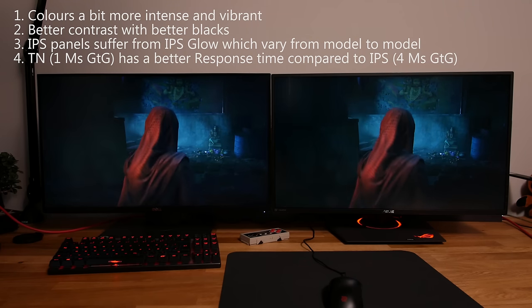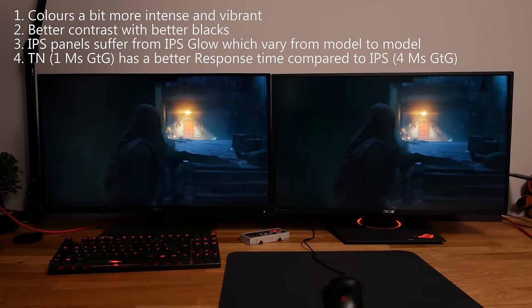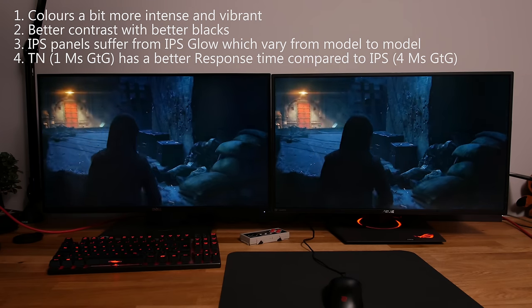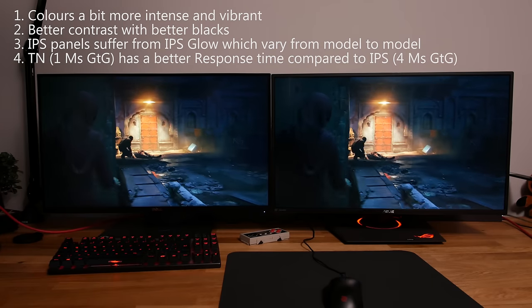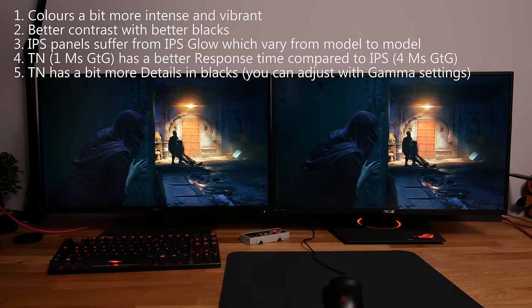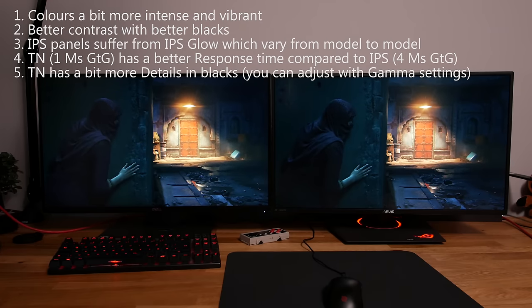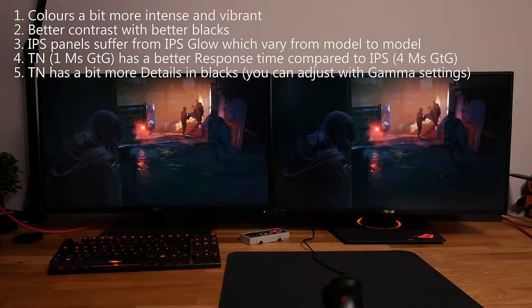While ULMB mode is on, you will also have more ghosting on an IPS panel. I think it's pretty hard to see the difference in games. On test images you can see the difference clearly. One more difference is when both panel types are calibrated, for example on Gamma 2.2, a TN panel has more details in blacks. So a TN model will have more details, for example in horror games and dark spots.